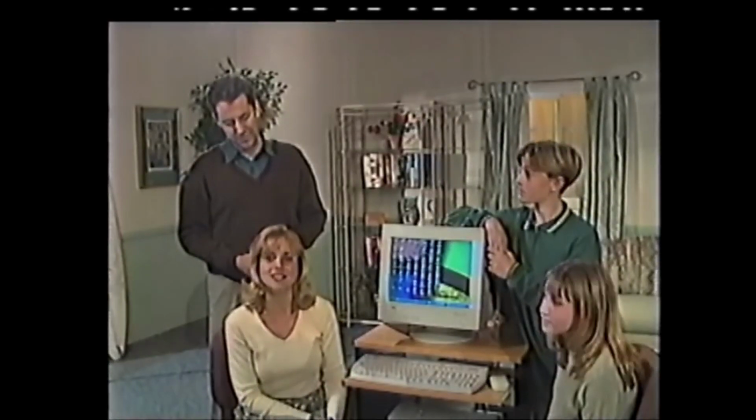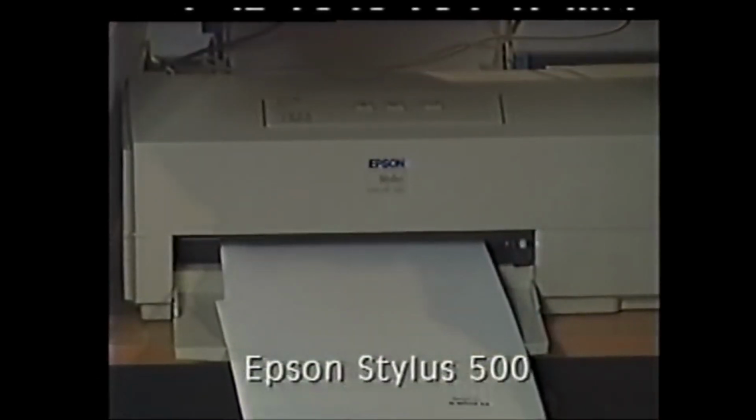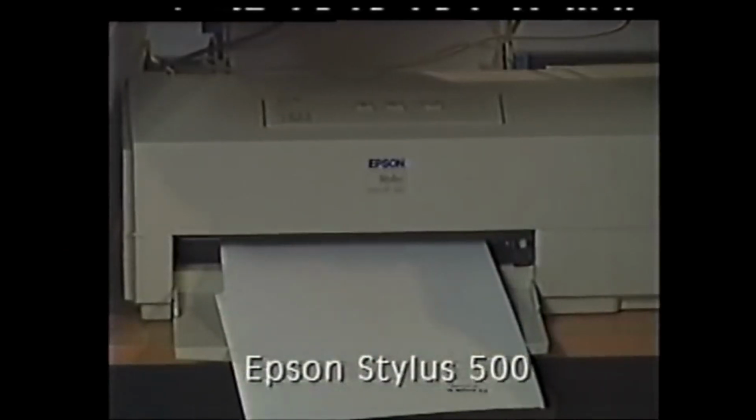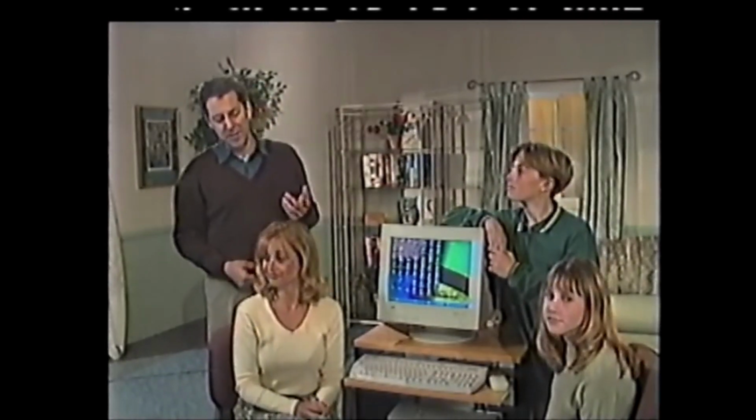We own the new Epson Stylus Color 500 printer, for all the professional sales material I've developed on it. As they cut to a printer with papers just falling off the tray. This printer has been worth its weight in gold. Honey, don't you think that's because you're already such a good artist?